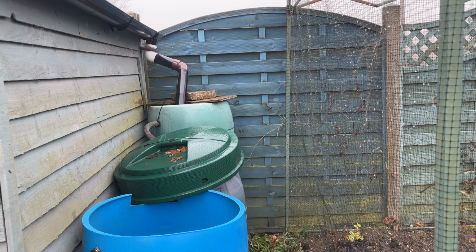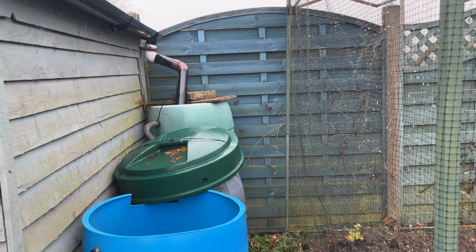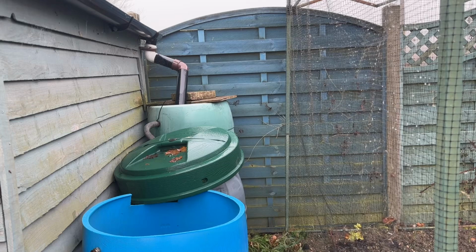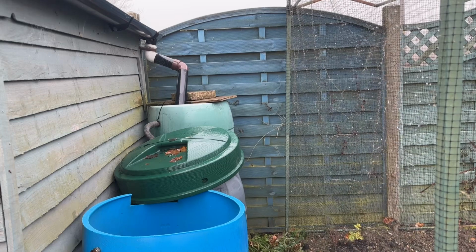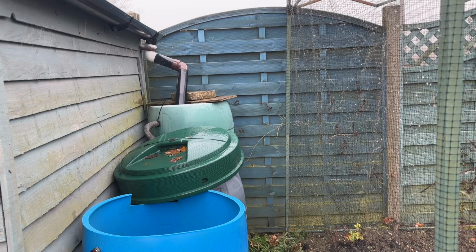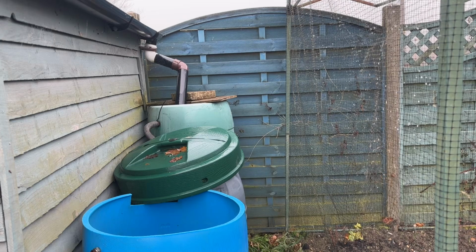And I managed to turn that end one round a bit so I can get the pipe on better. But we'll see if that works. I don't want to waste water. It's a valuable resource around here. So yeah, managed to transfer some of that.